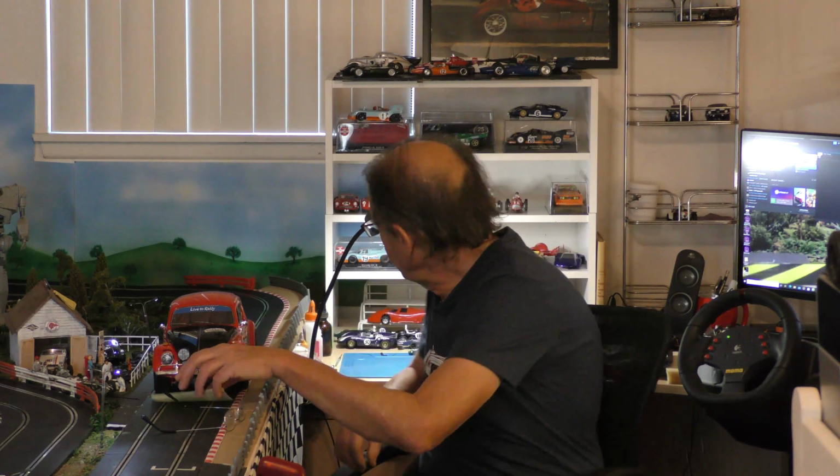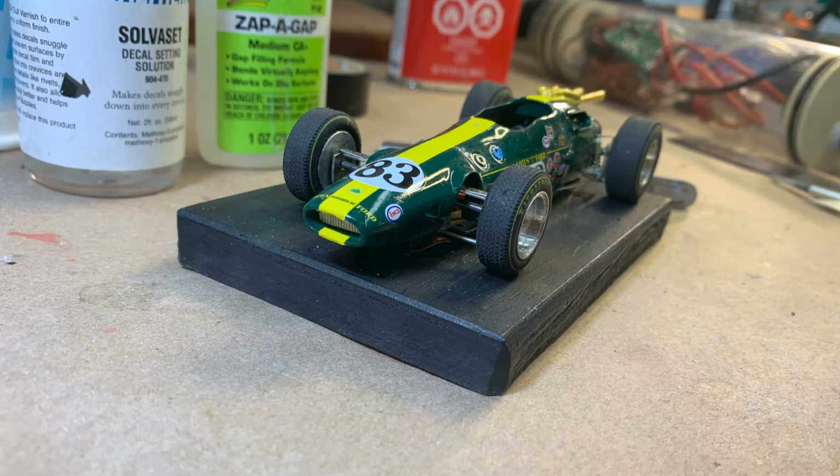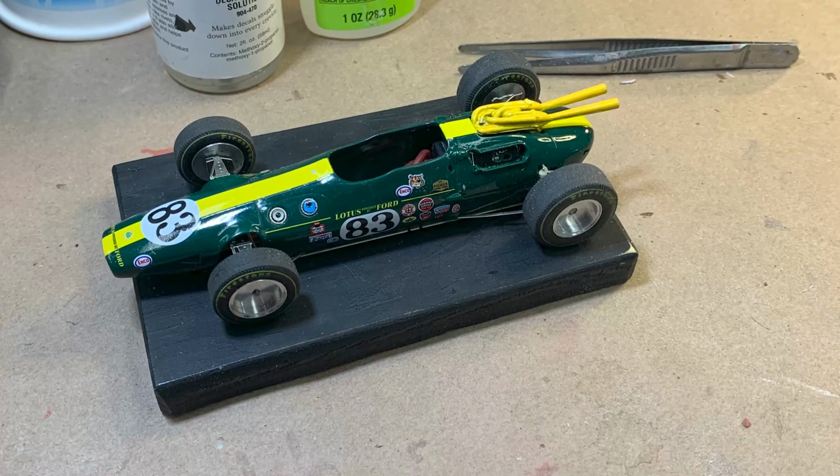I was going to talk about the Osterio Lotus 38 today, and I've been working on this a bunch and working on the body. It's an incredible car. I'm showing you pictures of it now as I speak. But I was going to show some work on that today, but I'm going to be out of time to do that.